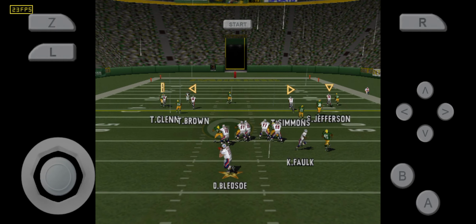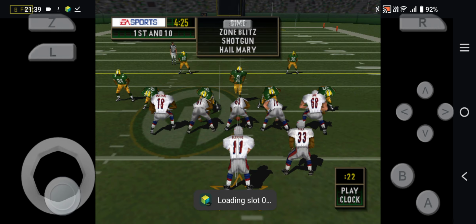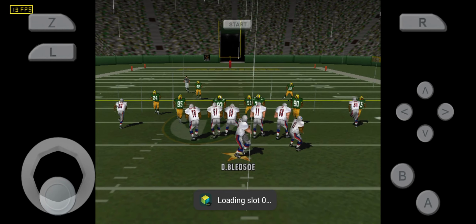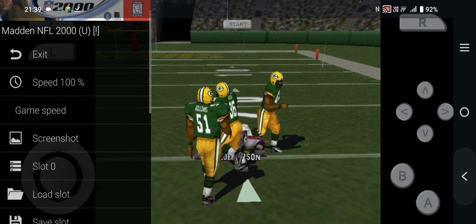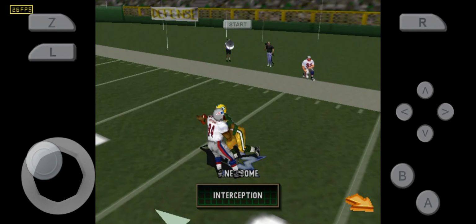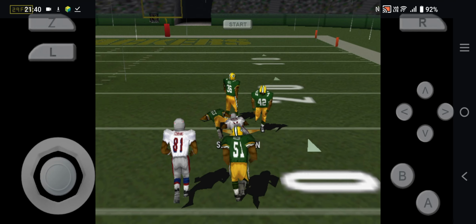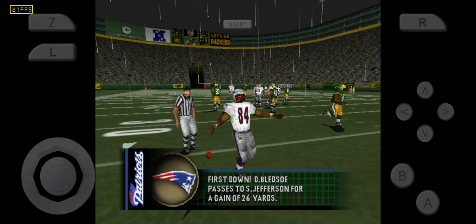Back to pass. Throws right. The pass. Back to pass. Over the middle. Back to pass. Throws right. The pass. Back to pass. Over the middle. Pass is complete. That was just a great read by the quarterback.